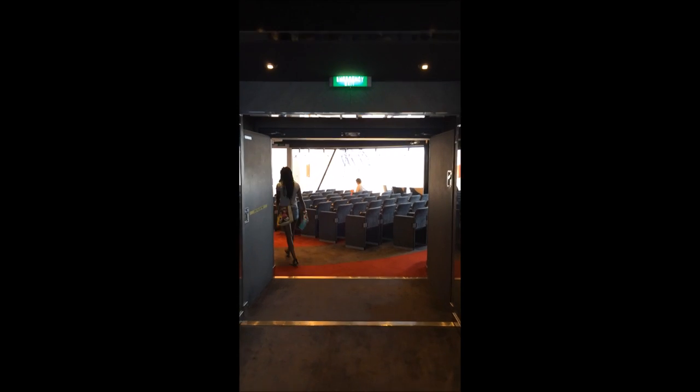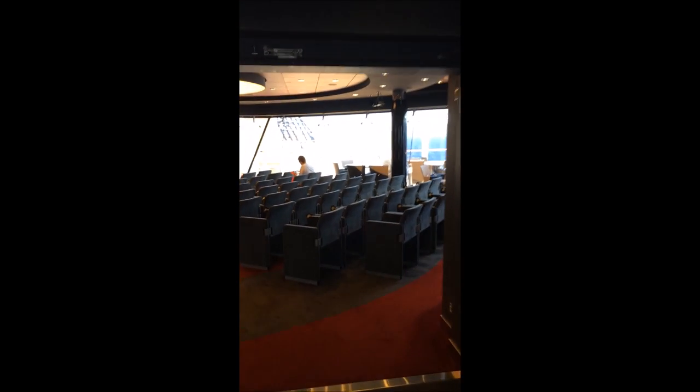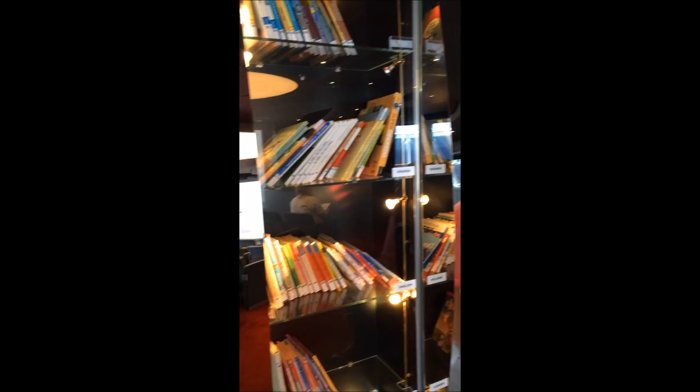Okay, we're going into the library and conference room. And here's the collection. It's in Spanish, it's in English, it's in German, it's in Italian.